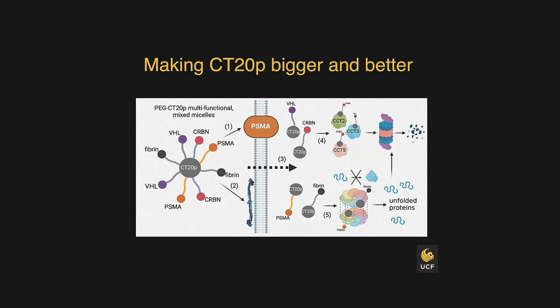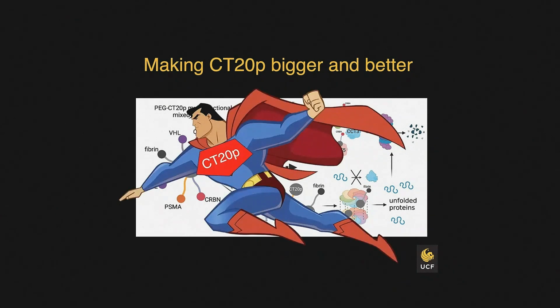So we can actually hit cells two ways. We can hit all the preformed chaperonins and block their activity, and we can prevent any new chaperone from forming with this garbage disposal method that we've added functionality to. So I'm really excited. So we got a Superman now. Our CT20 has turned into a super CT20, and that's what we're testing. We have no data yet. This is just simply the ideas that we're doing. But I have a colleague who's actually synthesizing the CT20 with the garbage disposal attached to it. And I hope to start testing those in the lab really soon.